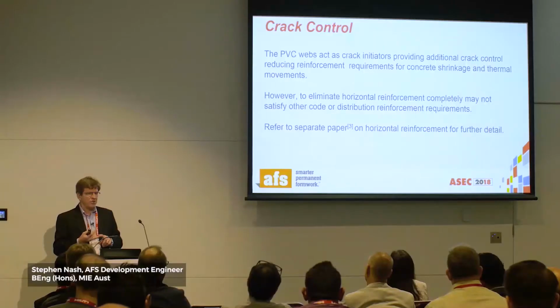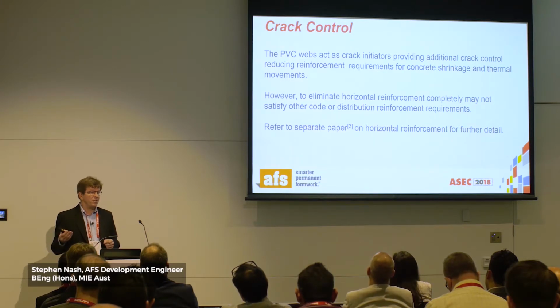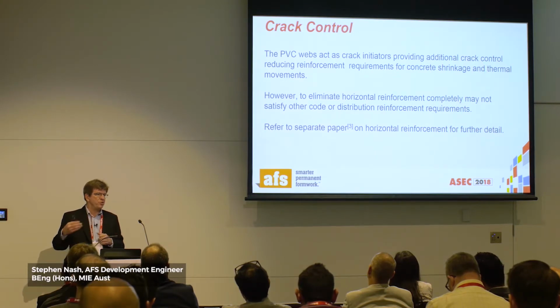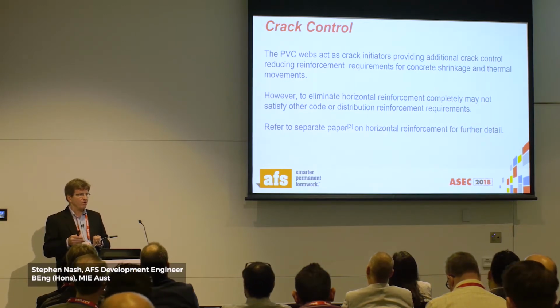Theoretically, that's possible, but you've got to take great care because other code requirements can come in, especially with retaining walls. Especially under the new AS 3600, I don't think it's possible anymore to delete the horizontal reinforcement. You need that as distribution reinforcement. In lightly loaded internal walls, maybe not. I prefer to have them in because you've usually got finishes in there and you need a protection component for the finishes. But we've got a paper on how you would go about reducing that reinforcement and where you should take care and keep horizontal reinforcement.